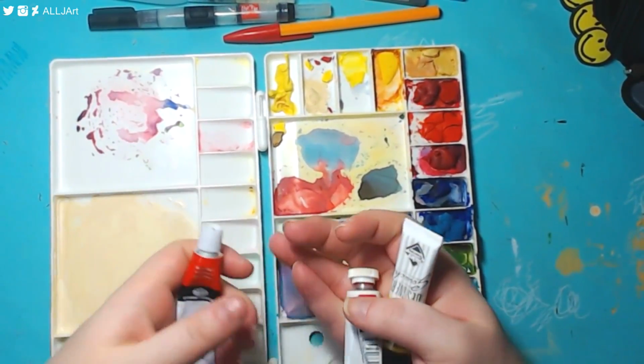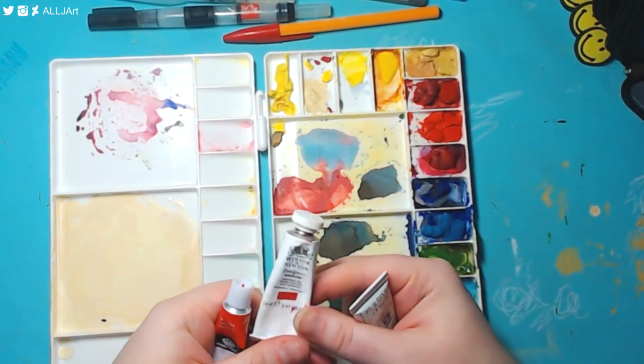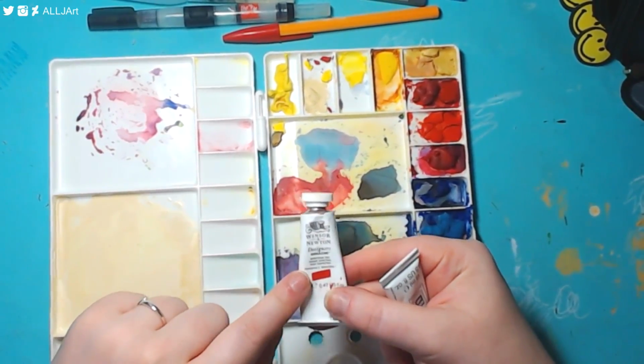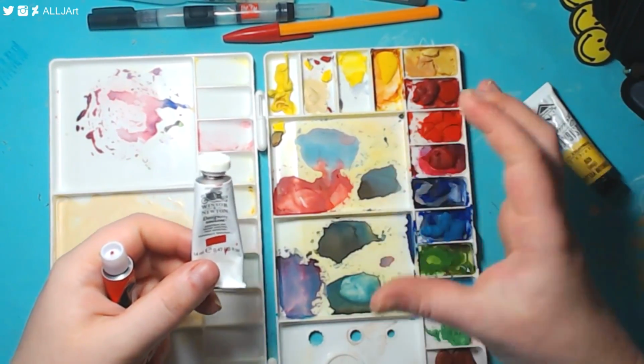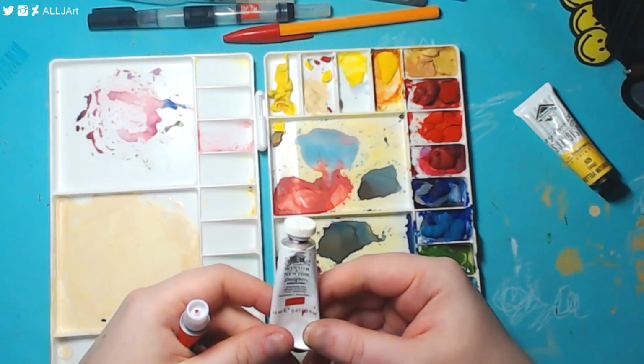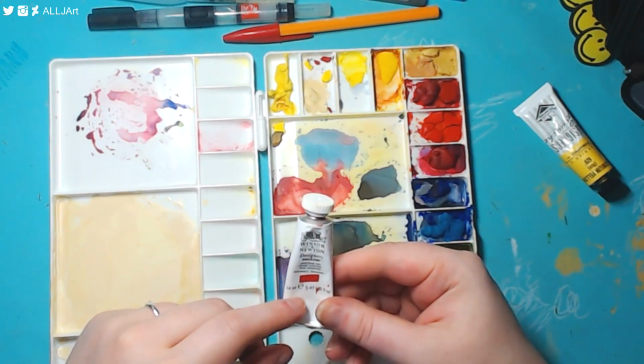Now you can tell which ones are the cheap gouache compared to the really expensive gouache. The expensive gouache would be the Winsor & Newton, but you can get these for £5 and they last forever, especially if your main medium isn't gouache. So this is the Winsor & Newton designer gouache, and this is in Spectrum Red.